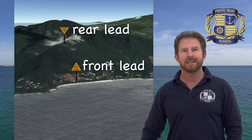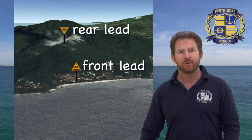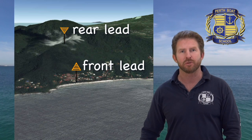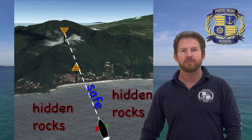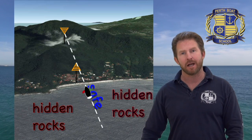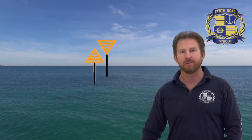So if the front lead is at the water's edge, it's lower down, then the rear lead will be up higher and further away, maybe on top of a sand dune or up on a building. So if you steer to keep the rear lead above the front lead, it'll guide you along a channel. So just keep the rear lead above the front lead.